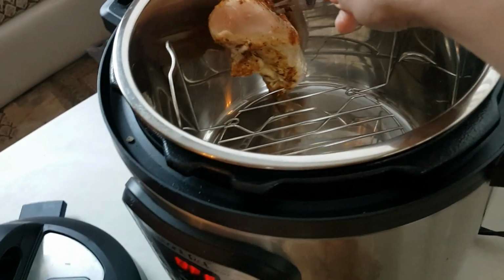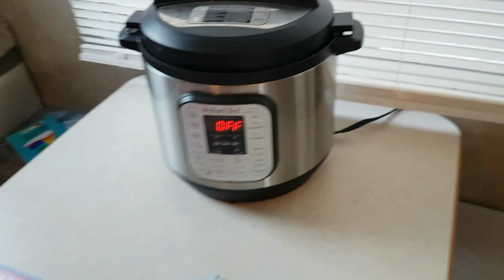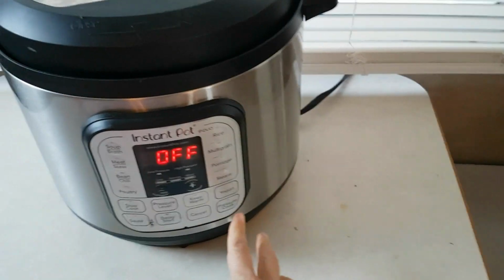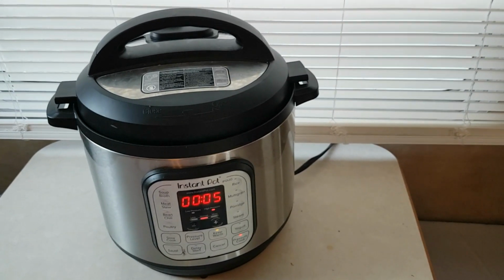I'm gonna just layer these in here. Okay, that looks good. I'll just pop the lid on. Okay, apparently I'm not good at popping the lid on with one hand. So I'm gonna put this on, I don't know, pressure cook, 5 minutes. That should take a few minutes to pressurize.